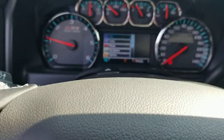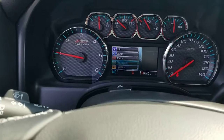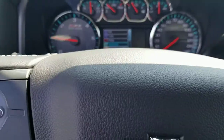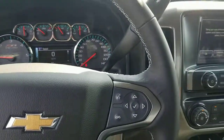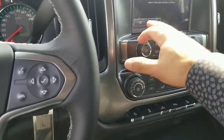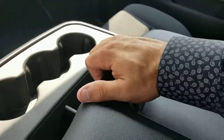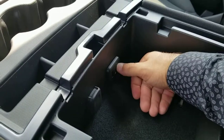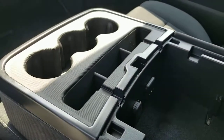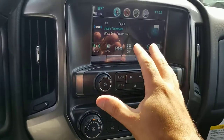But you can also do some things with your audio, the phone. It does have OnStar navigation, but actually even better than that, what this vehicle offers is Apple CarPlay or Android Auto. So if you're not familiar with that, if you've got a fairly new cell phone, what you do is you open up your glove box right here, and you're going to plug your phone in with a USB cord to either one of these USB slots. What that's going to do is actually allow your phone to display things like your maps.